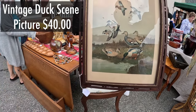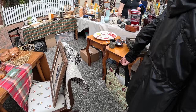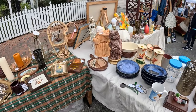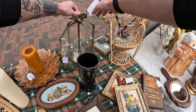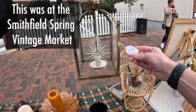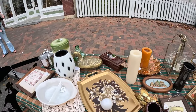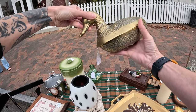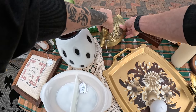$40. A little too much. I feel like you could find that at a thrift store. Yeah. I've seen a light like this before. You know where I saw this? This light was at the Smithfield Big Grass Market that I went to. Oh, brass duck box is always, oh my God, I almost dropped it. Cute, $25. Oh my God, oh Lord, walk away.